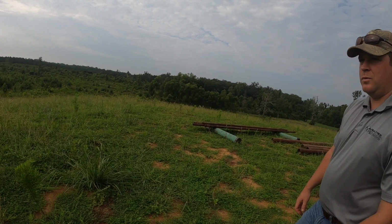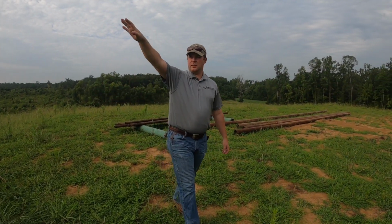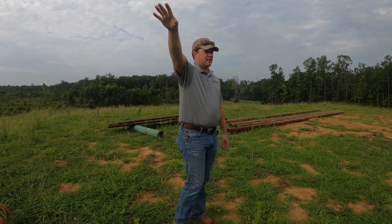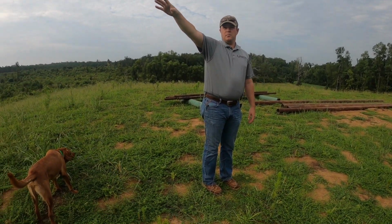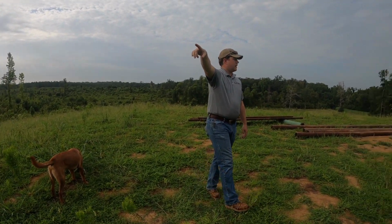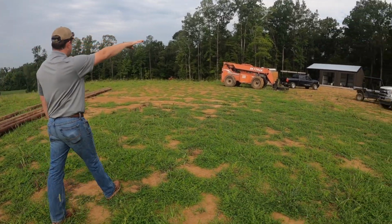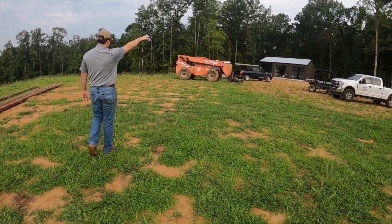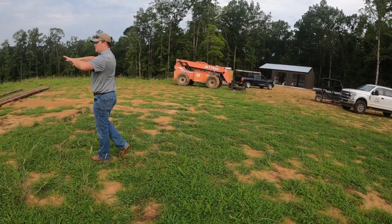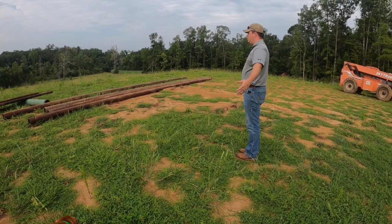And on what they developed as a house pad right here, they took dirt, they cleared almost 10 acres all the way from the front gate in here. They made a strip all the way down the driveway where they ran power all the way right here behind us. They took dirt from there back here where they're building a new shed or shop, built this pad up, and it's already set for a new camp, a home, whatever you want.